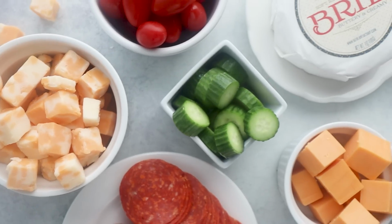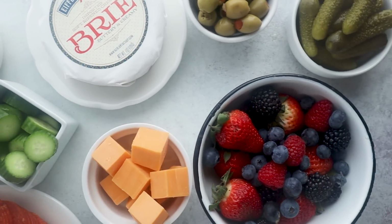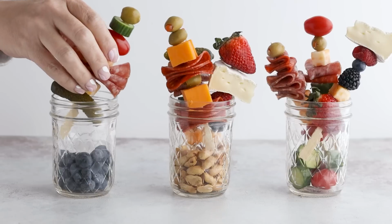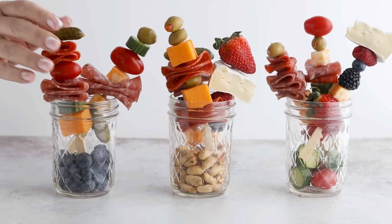Most of us have blocks of cheese, pepperoni, olives, pickles, nuts in our pantries and fridge. If you don't, it's actually a good thing to stock up on for moments like these because they have a long shelf life. But we're not using these to make a charcuterie board. We're making charcuterie, which is much easier. Instead of laying all of your little nibbles out on a board, we're gonna make little charcuterie kebabs.